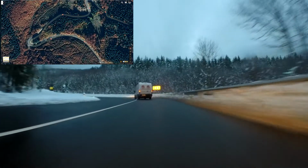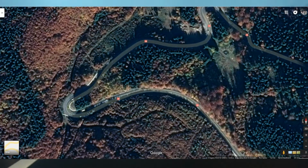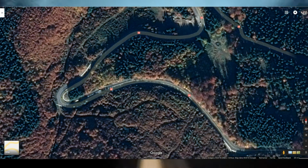So here comes the corner I was talking about, this left-hander that's pretty hard. I usually shift down into second gear. After that I accelerate as much as I can, because here comes this pretty straight portion.